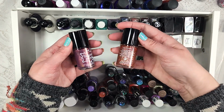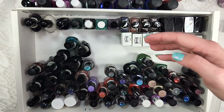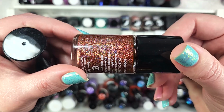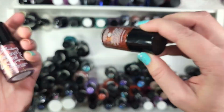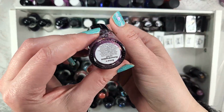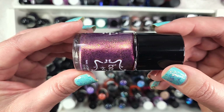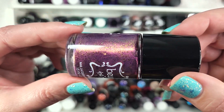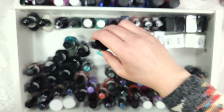Okay, next up we have two Beyond the Nail polishes. I think these are the only two that I have from the brand. The first one is Oops Lunenburg. This one has a lot of micro glitter, and it's this sort of rust orange that is staying. The next one is called Anna's Hummingbird, and this one is a really pretty, almost like pearl or metallic purple. There's green multi-chrome flakies in here. That is staying as well.